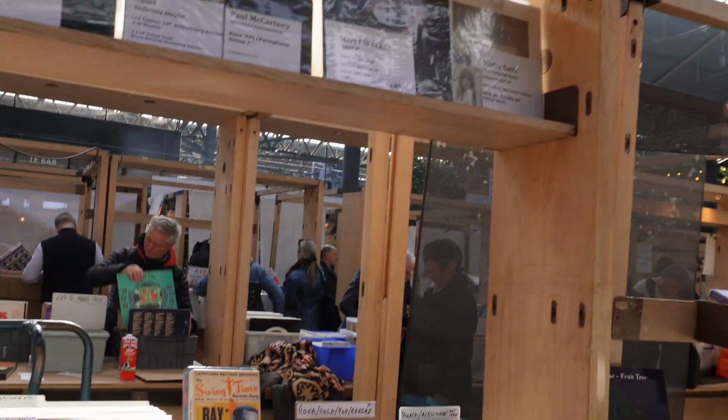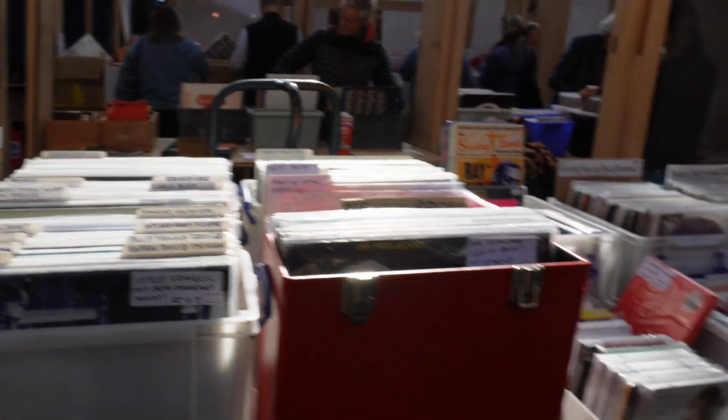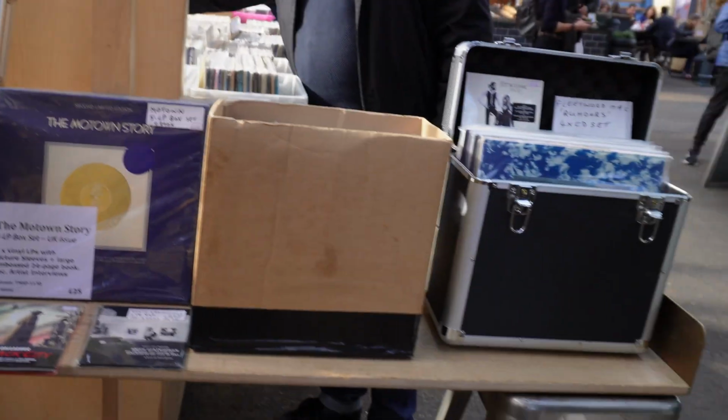I took my time there, and of course I was taking images, so I'm going to say that I spent a good hour and a half there. But you could probably run through there in 15, 20 minutes, maybe a little bit more if you're looking for stuff. But yeah, I'm going to say about half the vendors had some good jazz.